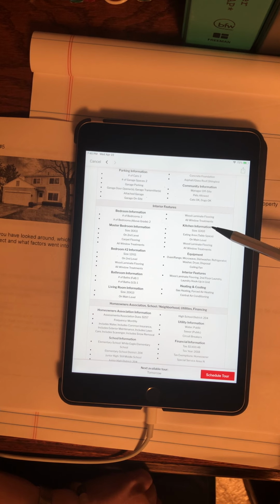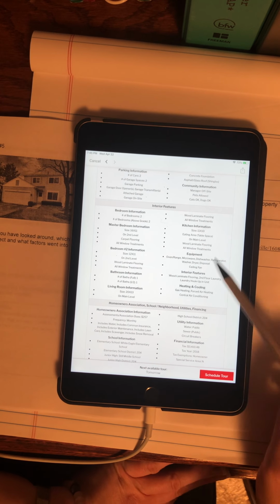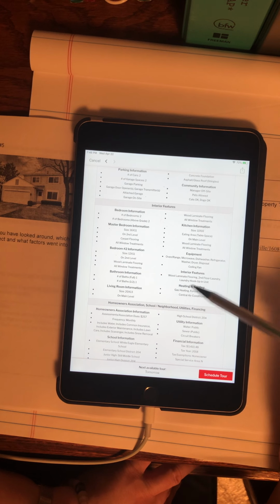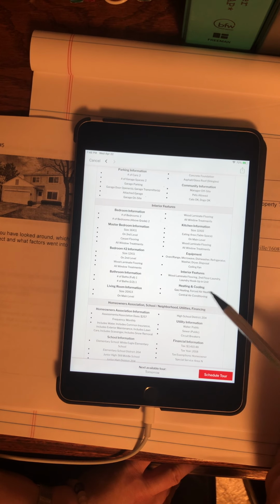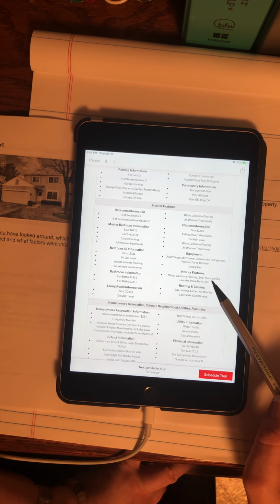All right, kitchen information, the equipment. So oven, range, microwave, dishwasher, refrigerator, washer, dryer, disposal, all of these stay with the home because they're listing them. The heating and cooling, so gas heating, forced air heating, central air conditioning. The laundry is actually on the second floor, which would be a huge plus, not having to carry laundry baskets up and down the stairs.